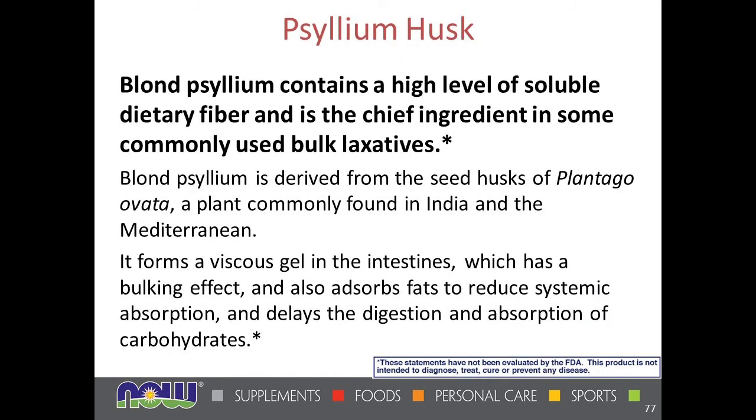Now, one of our top sellers, psyllium husk, blonde psyllium, contains a high level of soluble dietary fiber and is a chief ingredient in some commonly used bulk laxatives. Derived from the seed husks of Plantago ovata, commonly found in India and the Mediterranean. India leads the world in psyllium production.